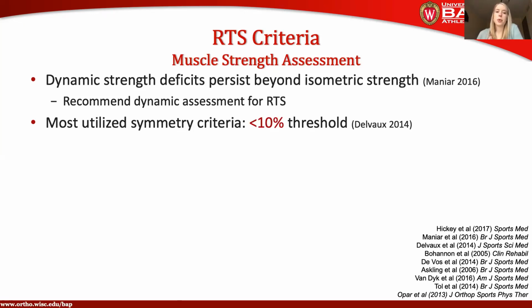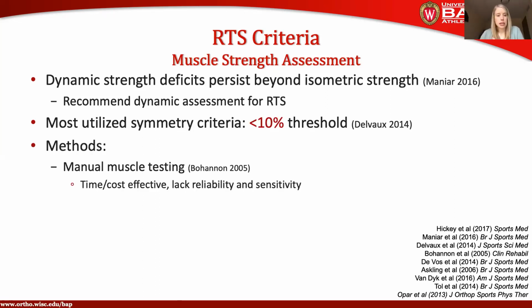For your return to sport criteria, there's pretty strong evidence that dynamic strength deficits will persist beyond the isometric strength. So there is a pretty clear recommendation that there must be some level of dynamic assessment of muscle strength for return to sport in these athletes specifically. In terms of general asymmetry criteria, there's a decent amount of evidence for a less than 5% threshold for some of these specific measures. But when asked, most clinicians across the board say they use a 10% threshold. So something to keep in mind there.